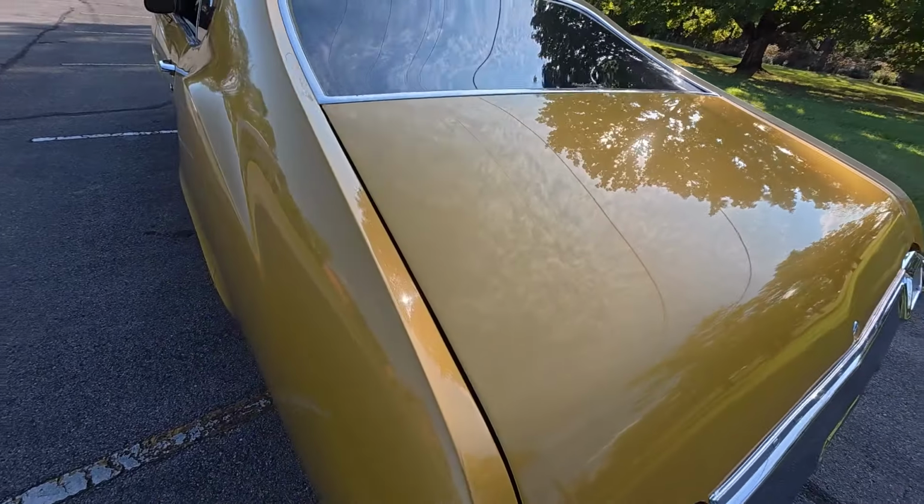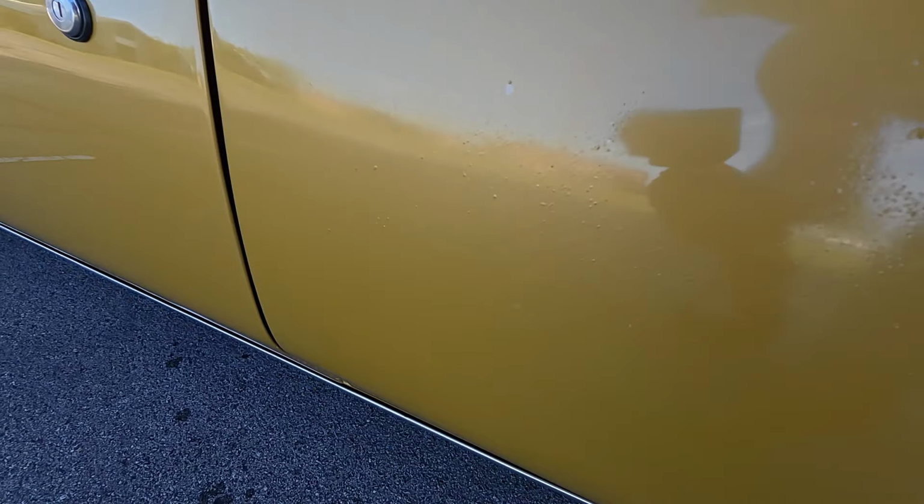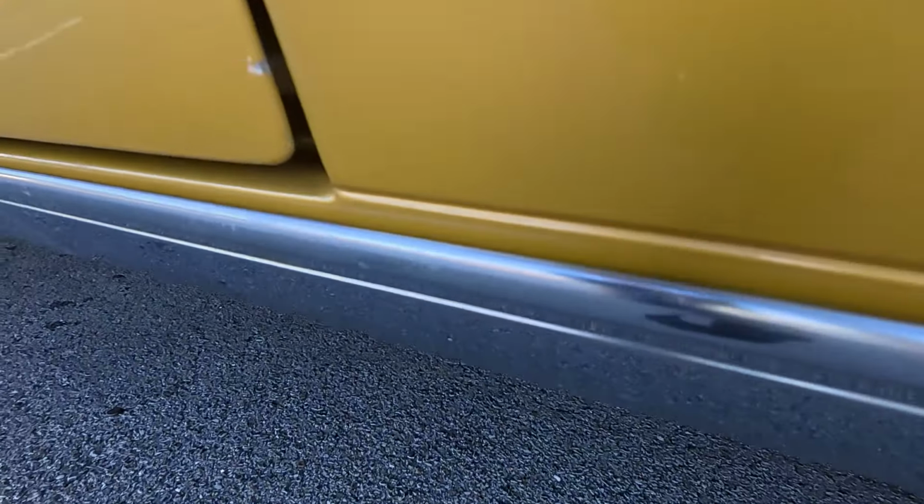Coming down this side. Scuffs. You got some bubbles in the paint. A lot of bubbles on this paint here. Chemical peel all over the side. That's where they didn't prep it very well. Chip.